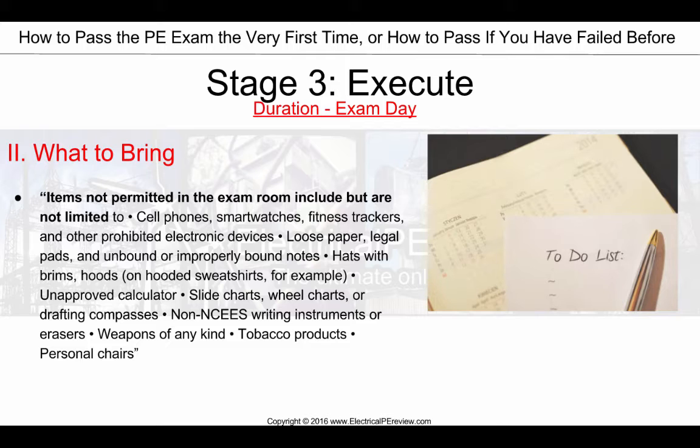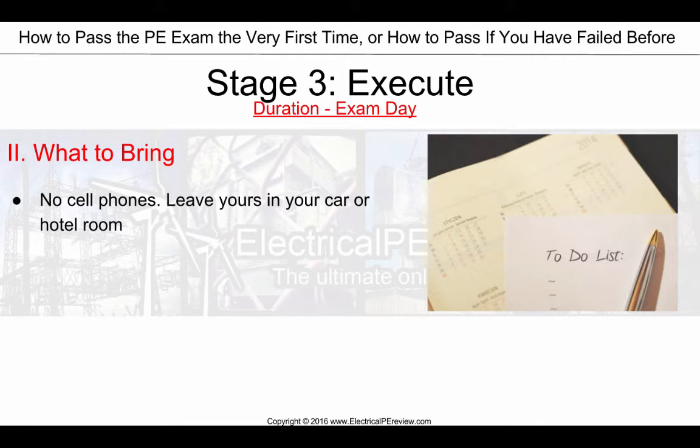And a quick note, slide charts and wheel charts are those kind of handheld charts we use in the industry sometimes to size different components, where you can either slide it out or spin a wheeled dial. Do not bring those. They will kick you out. So no cell phones. Leave yours in your car or your hotel room. Bring your books and references.